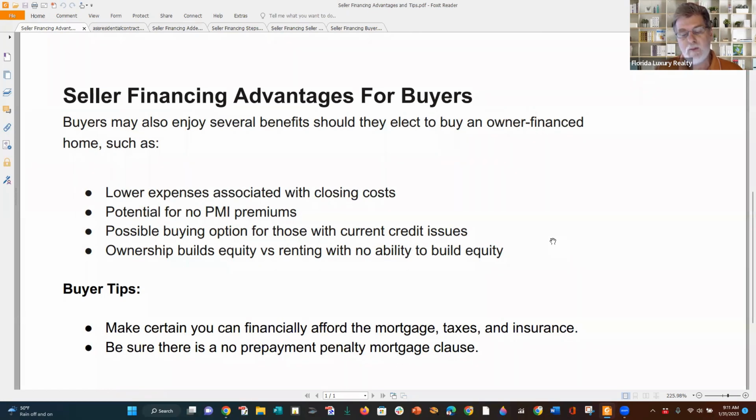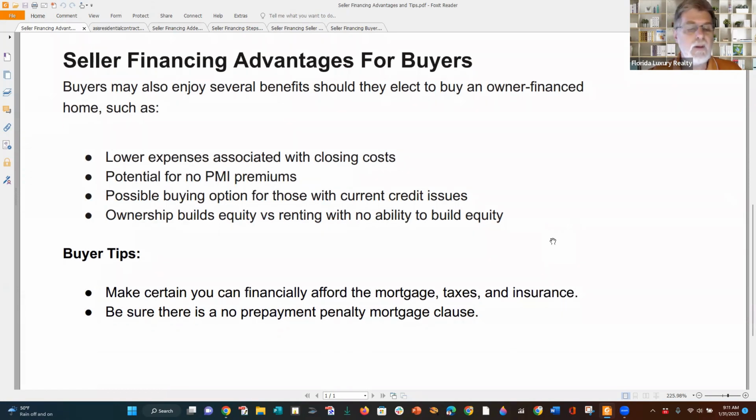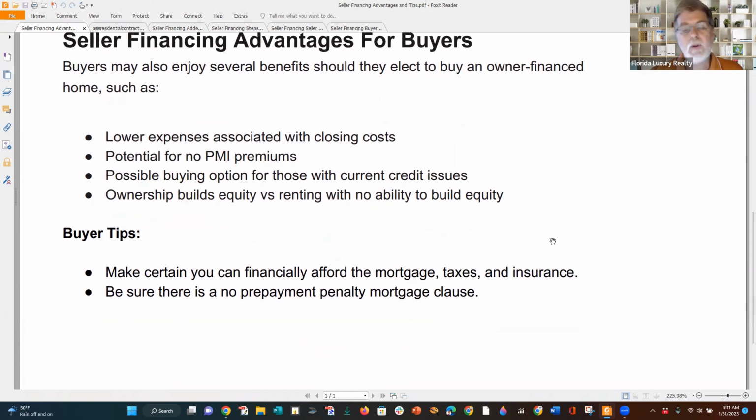It's really geared maybe for an option for a buyer that has some credit issues and can't get traditional financing. So that's where it's a little bit higher risk for a seller to accept seller financing, because there's typically something potentially wrong with the buyer's ability to get a traditional mortgage from a lender. And this is one of the big ones: they are actually owning something and building equity versus renting. Most of these buyers are probably renters right now, and they're trying to buy a home.